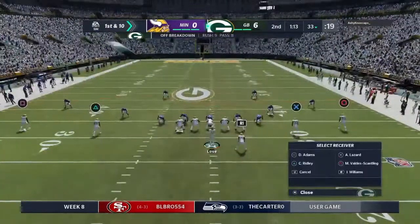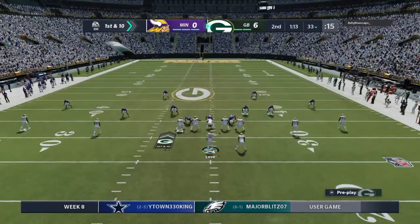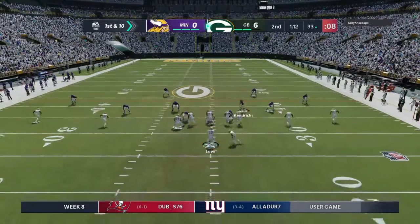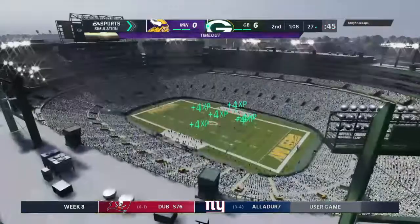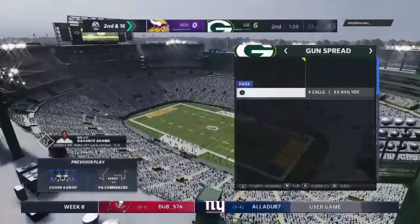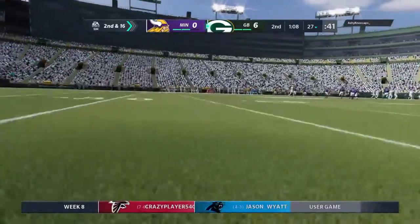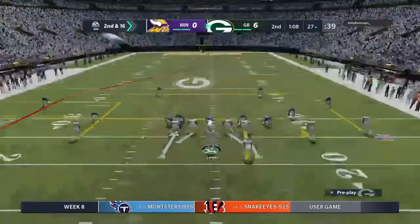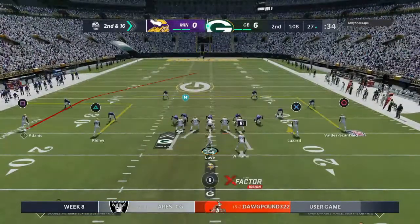So they'll come up 1st and 10 now from the 33. Play action this time with Love. The Vikings after him, and they get there for the sack. The Vikings going to signal for the first of their timeouts as they'll talk things over prior to this upcoming 2nd down play. Work to be done here on 2nd and 16 after the sack.